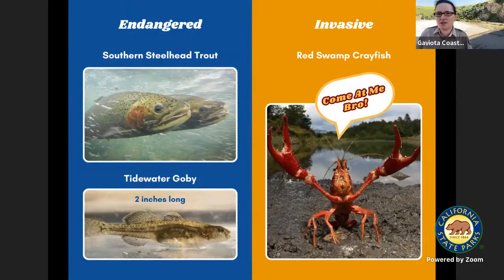And so these fish, they are an endangered species, and they are susceptible to our red swamp crayfish, which is our other invasive species. And so these guys are pretty aggressive. I don't know if you've ever confronted a crayfish, but they will often throw up both of their claws and kind of come at you. They are pretty aggressive. And these guys are omnivores, which means that they eat plants, insects, a lot of different things. But they also eat amphibian eggs, so like frog eggs, like the red-legged frog, fish eggs, tadpoles.